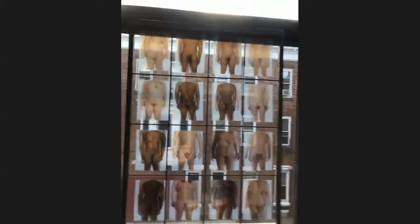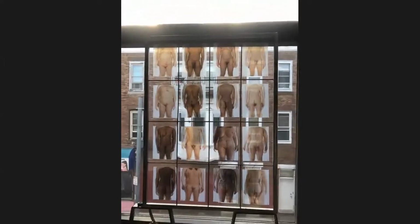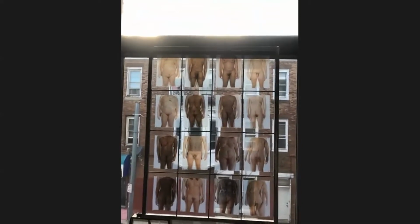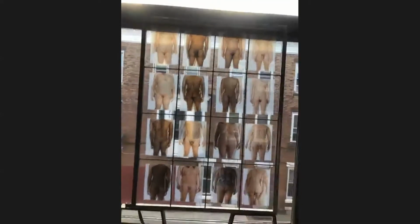And so I created this work, which is interesting actually. I put it in the window and you can see it with a house behind it. It's a little bit hard to see the bodies though. Each one of these panes here is a couple that I photographed naked, front and back. And I'm going to show you without the background. Here, maybe you can see this better.